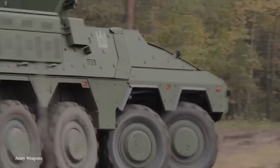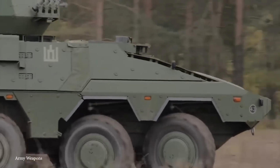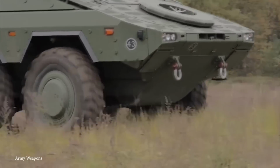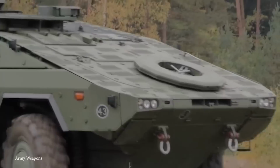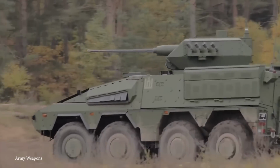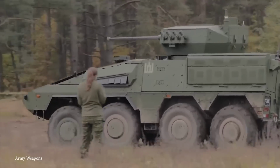Armament always plays a pivotal role in the Boxer's capabilities, and it's typically armed with remote-controlled weapon stations. It can be equipped with various weapon systems, including machine guns or automatic cannons. Now, this adaptability in armament allows the Boxer to serve as an effective platform for fire support, enhancing its role.